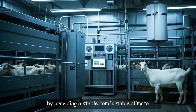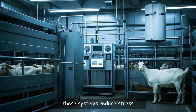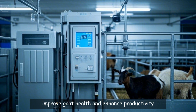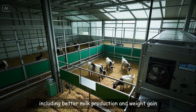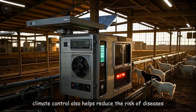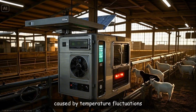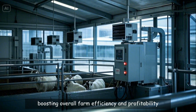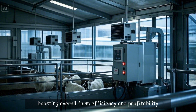By providing a stable, comfortable climate, these systems reduce stress, improve goat health, and enhance productivity, including better milk production and weight gain. Climate control also helps reduce the risk of diseases caused by temperature fluctuations, ensuring a healthier herd and ultimately boosting overall farm efficiency and profitability.